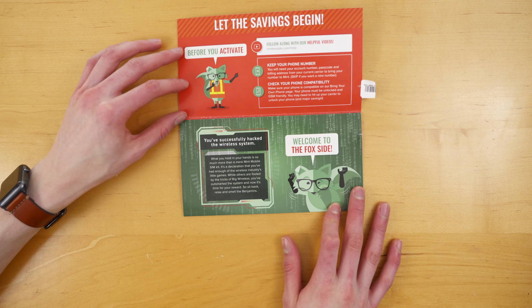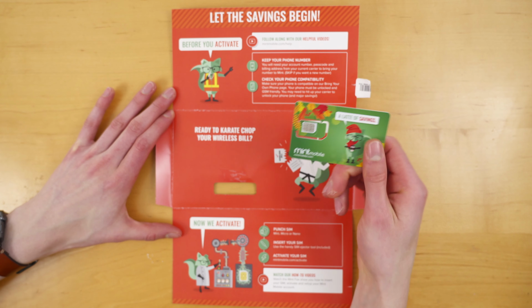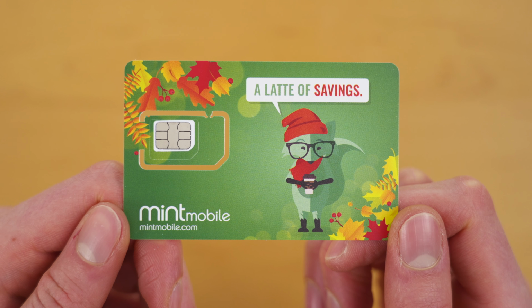The Activation Kit is what contains your SIM card and activation instructions. So go ahead, grab your SIM card, pop it into your phone, and let's head online to mintmobile.com/activate, and I'll show you how you can keep your existing number.